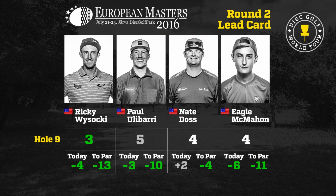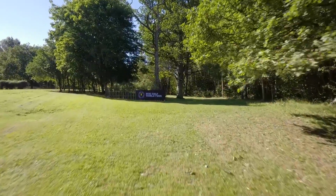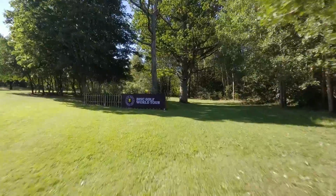Ricky Wysocki remains in the lead at 13 under par, a 2-stroke lead over Eagle McMahon, 3 over Uli, and Doss 2 over through the front 9, looking to make a move on the back.